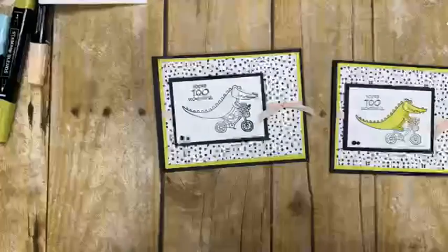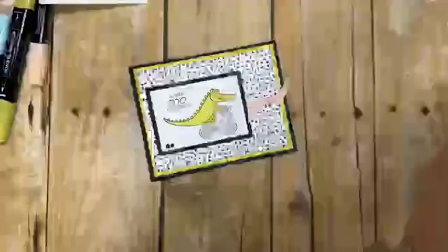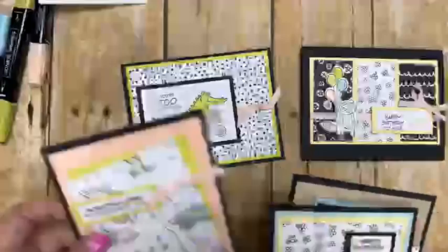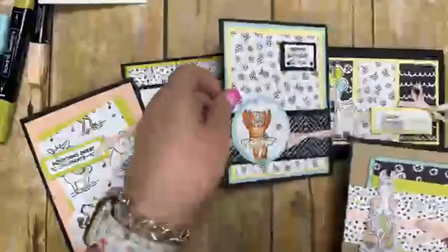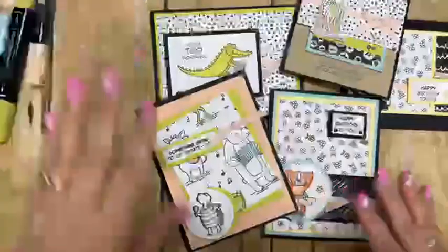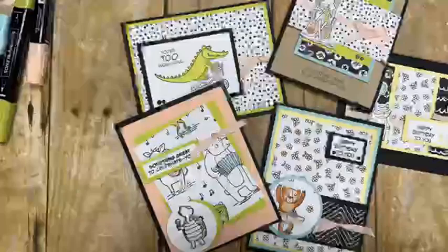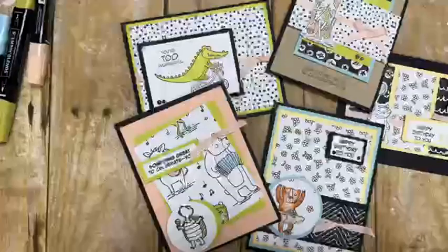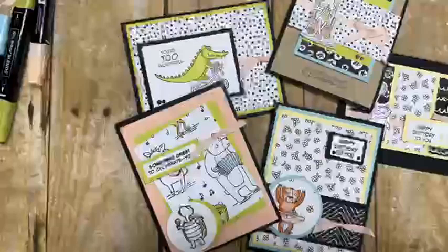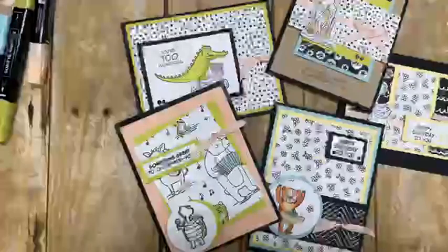So let me bring in all of my cards so you can see all of what we created tonight. And let's see here, bring them in here so you can see them. Hopefully it'll come into better focus for you here in a minute, for those of you having issues with that tonight. So those are all of the cards that I've created with this awesome bundle. Like I said, I had every intention of making a 3D project, but as I mentioned, I didn't have the bundle here on time to be able to do that. But I love this bundle.